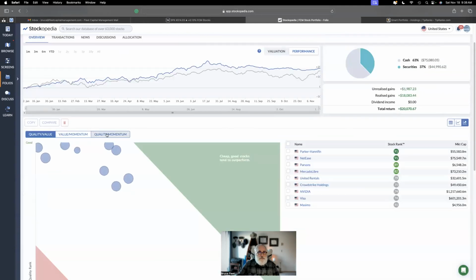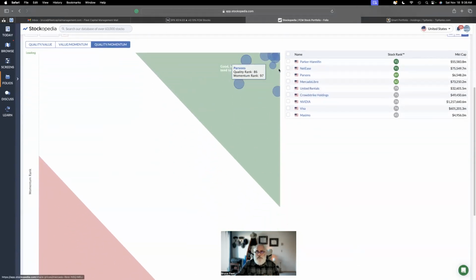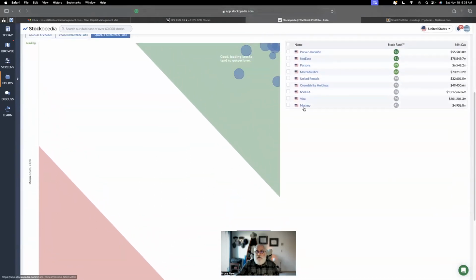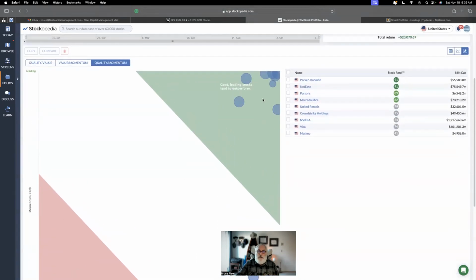This is a matrix of quality and momentum. And here's all the stocks that we own. Let's see if I can bring that up for you a little bit. And you can see our stocks, each bubble is one of our stocks. They're all in this top right quadrant, which means it's the highest quality that we can find. The only one that we have that doesn't have a lot of momentum is Massimo, which I'm going to show you in just a minute. It's still high quality, but it really hasn't started in the momentum category. I'll go back to the chart and show you that in just a moment.